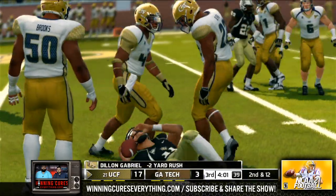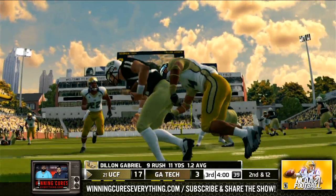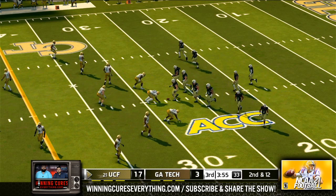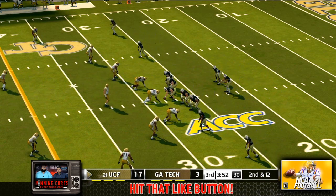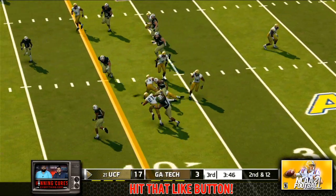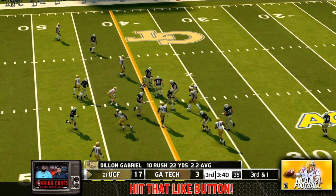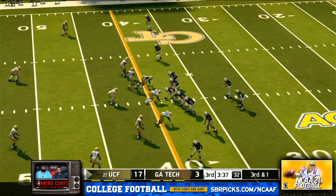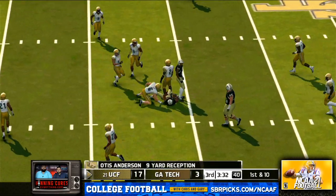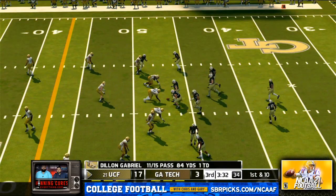He tackles him for a loss. When you're an option quarterback, you get used to getting popped pretty quickly. He'll bounce right back up. Second down and 12. Ball on their own 28. You ain't doing nothing, bro. He might have a chance. Brought down at the 47. That makes it first and 10.